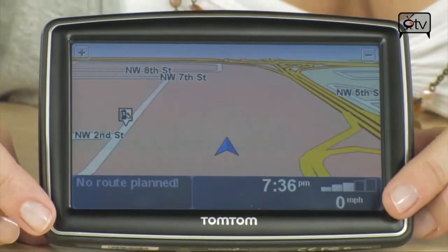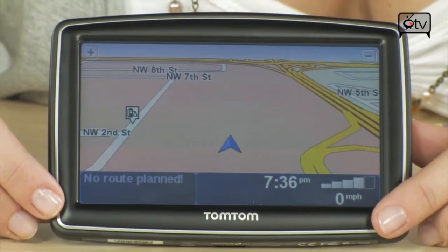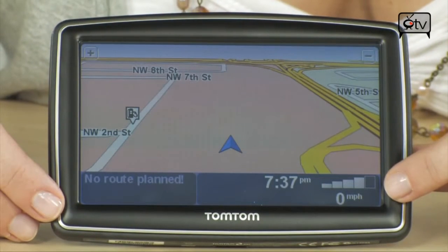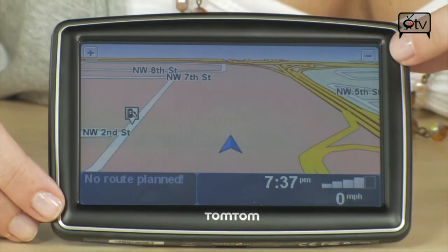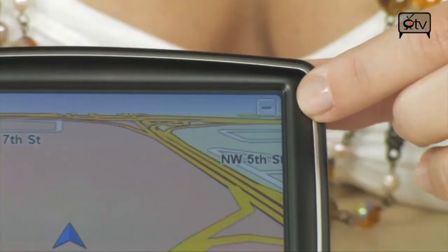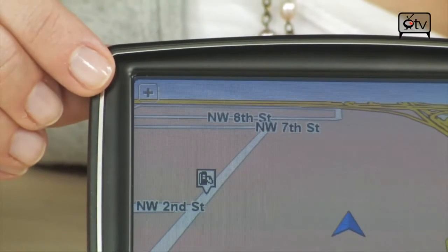All right, so let's take a look at a couple of these icons. Down below, you'll see that it will tell you your miles per hour, so you can keep up with your speed. You got the time, and right here, this is your signal. Now, up above, you see this minus sign right here. That is to zoom out, okay? And on the other side, directly opposite, you will see a plus sign, and that is to zoom in.